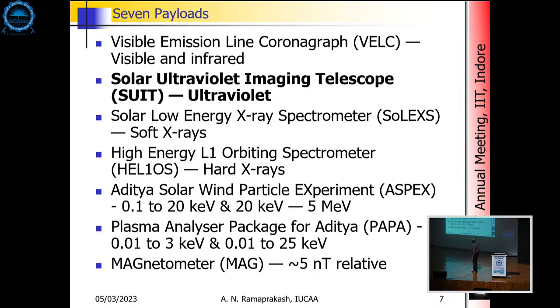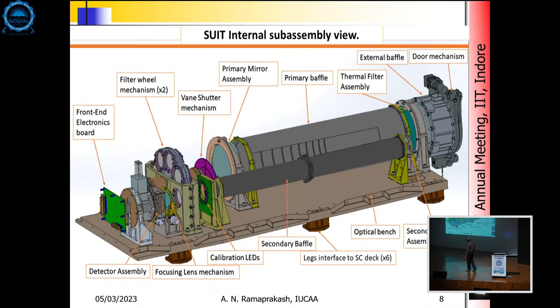And I'm specifically going to talk about the solar SOOT instrument. The instrument looks like this in an artistic view, or a SolidWorks model. The front end of the instrument is that side, which points towards the sun out there. The light comes in from the sun from there, there is a door, and then there is a thermal filter here, which is a very important part of this payload.